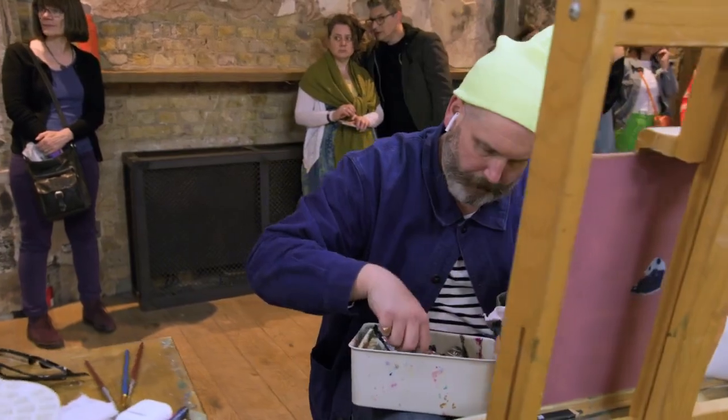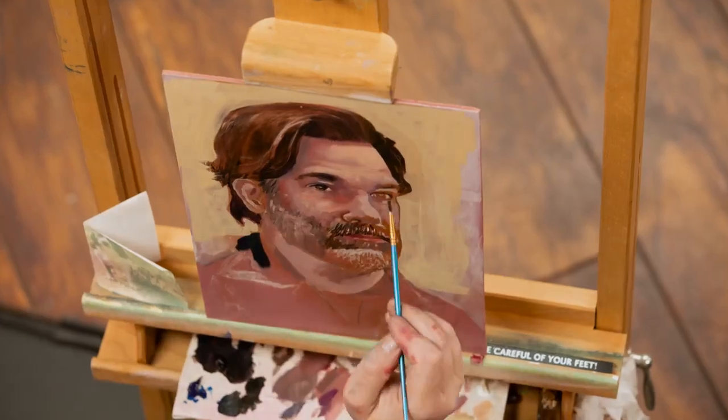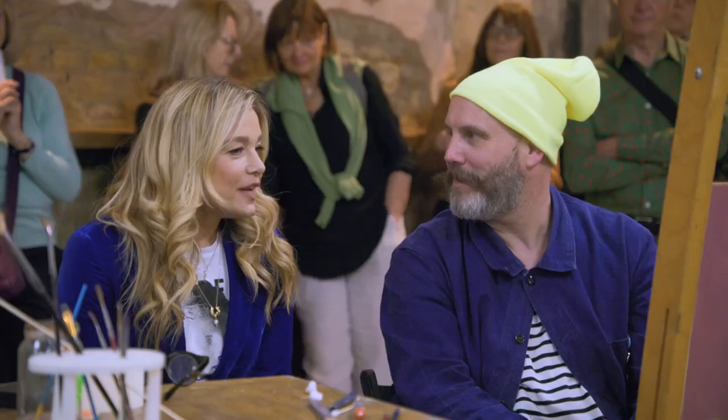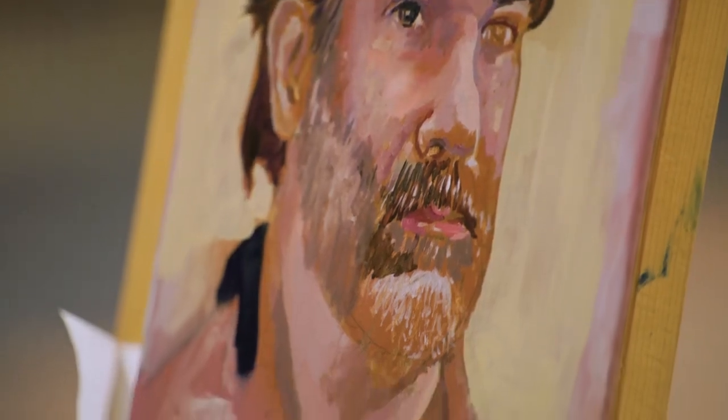Having applied a transparent glaze to his underpainting, James is now moving on to the next stage of his process. James, the smell of turpentine's in the air. You're beginning with the oil paints. Yeah, I'm at a stage that I wanted to be at. Can you see what the painting is designed to look like at the end of the day? Yeah, I'm really looking forward to putting that green in because it's such a lovely green.